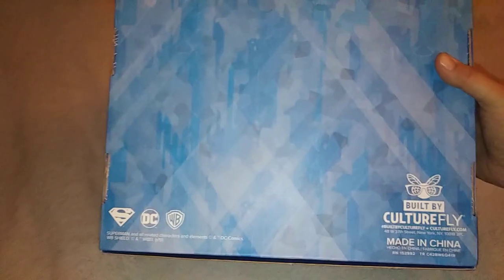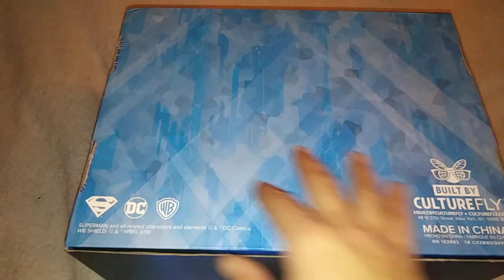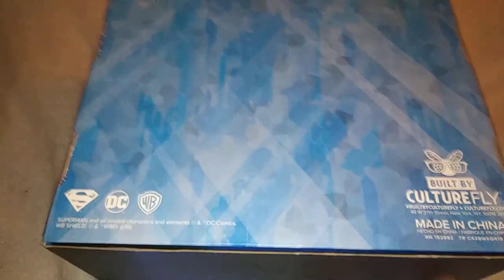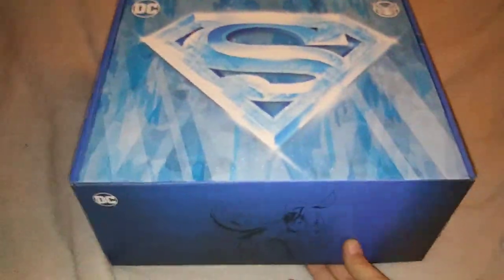Let's see. Also on the side, medium. That's the M is for medium because I wear mediums. You do get a bit of clothing. So okay, it just says World's Finest on the top. On the back, nothing. Still, CultureFly made in China. It's got that kind of pseudo icy look to it. Almost like it's a tech thing, but almost like camouflage pattern. But it's supposed to be Fortress of Solitude. And then we got all the logos down here. So let's go ahead, let's flip it back around, and let's open this up.